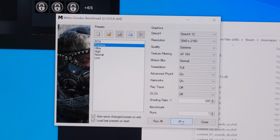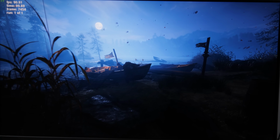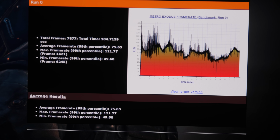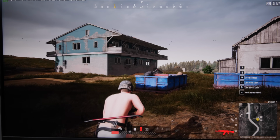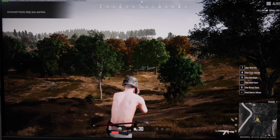We loaded up Metro Exodus Extreme 4K. Impressive results as we went through each scene, never dipping below 60 FPS. In fact, a lot of the scenes were over 100 FPS. We ended up with an average of 76 FPS. PUBG 4K max settings, another game a lot of people play. Running around, we achieved around 300 to 450 FPS. Pretty insane for 4K gaming.